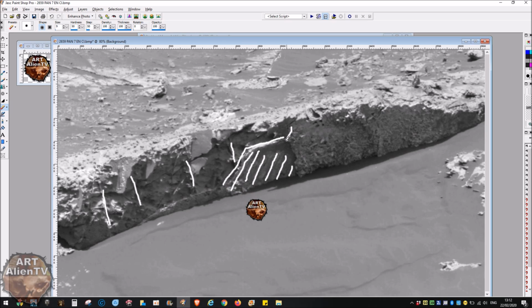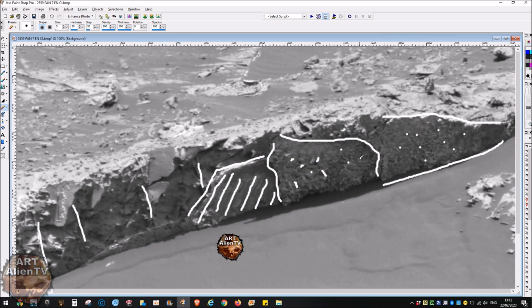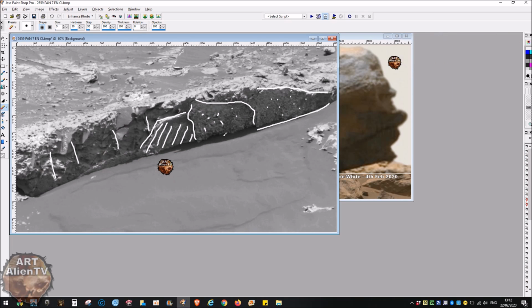Then we have layer 3 here, which goes to about there, which is a sort of rough concrete layer with quite large particles in it of bits of rock and God knows what else. There may even be other materials mixed in with it as well. And then we have layer 4 here, which is slightly finer on the outer layer. When you look at it more closely, we've got smaller grain to it, so that's slightly finer. So we've got 4 layers of construction: 1, 2, 3, and 4.